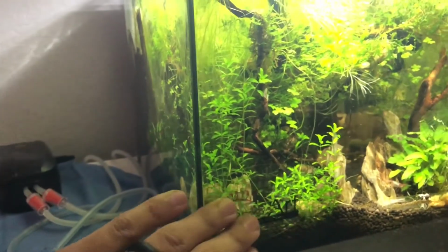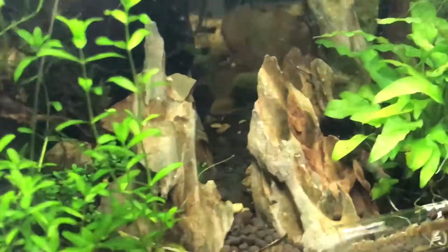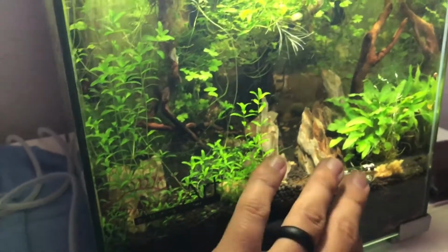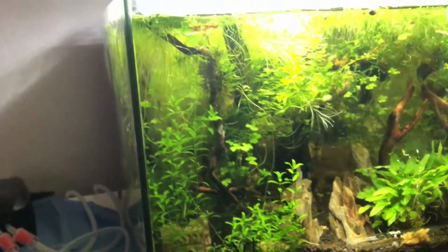We have pearlweed in the front, Fluval Shrimp Stratum again. We have a red Riley shrimp right there. That one's buried. You can see her eggs before she darted off. Dragonstone: I just threw a rock onto the floor, it cracked and gave me all those jagged pieces, so I decided to keep that.